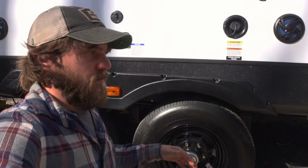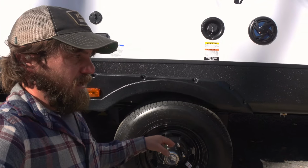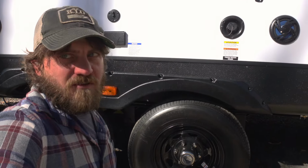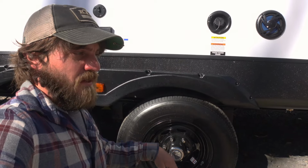The Goodyears go higher, but I'm not gonna replace these. We're gonna kind of be a guinea pig here and see how these play out. Obviously, we have a TPMS system and we inspect them regularly, all that good stuff.